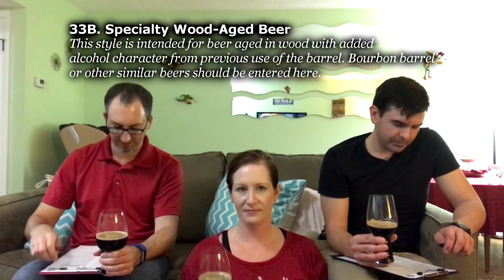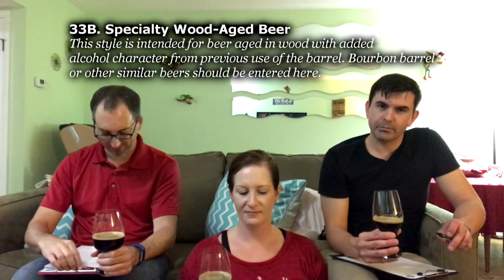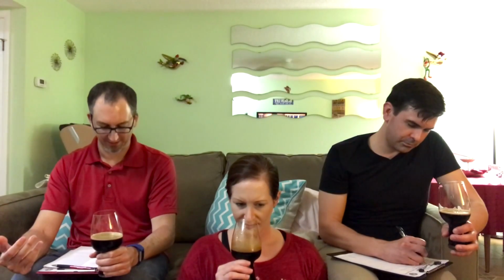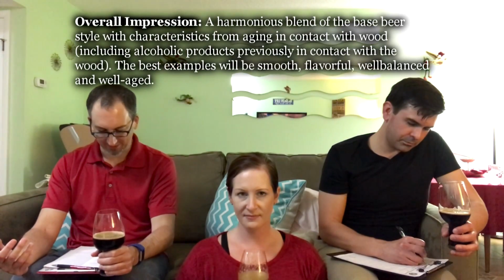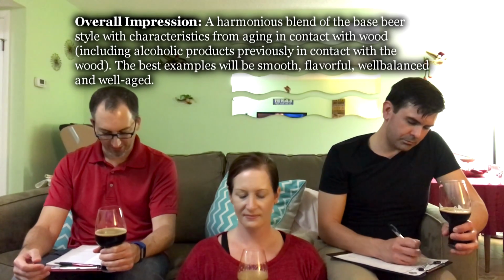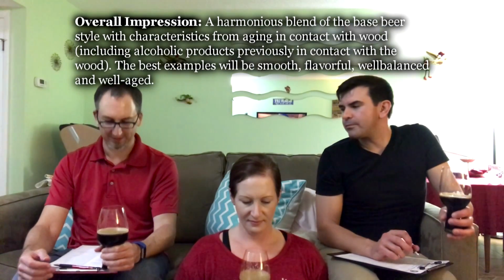So we're going to review this to style 33B, specialty wood-aged beer. This style is intended for beer aged in wood with added alcohol character from previous use of the barrel. Bourbon barrel, other similar beers should be entered here. And the thing about this one is that they put maple syrup in barrels for some reason. And then after the maple syrup's out, they use it for bourbon, and then after that, they age CBS in there. So, overall impression, a harmonious blend of the base beer style with characteristics from aging in contact with wood, including alcoholic products previously in contact with the wood. The best examples will be smooth, flavorful, well-balanced, and well-aged.